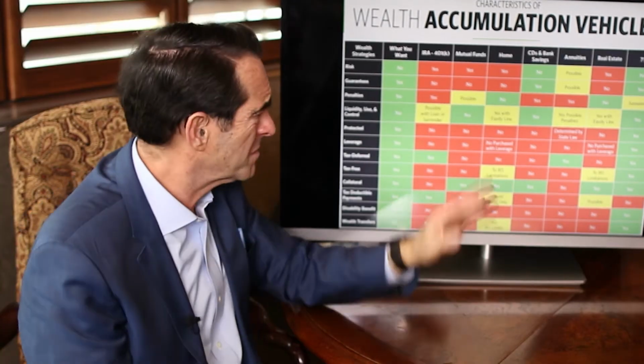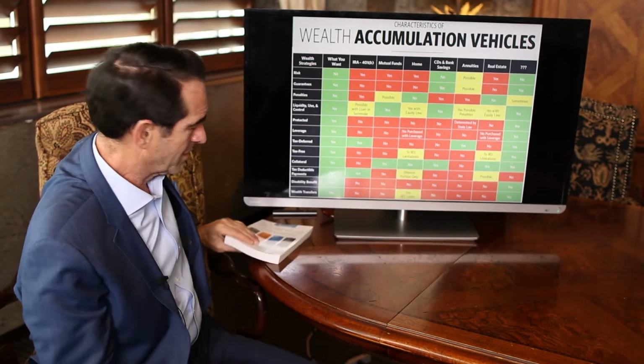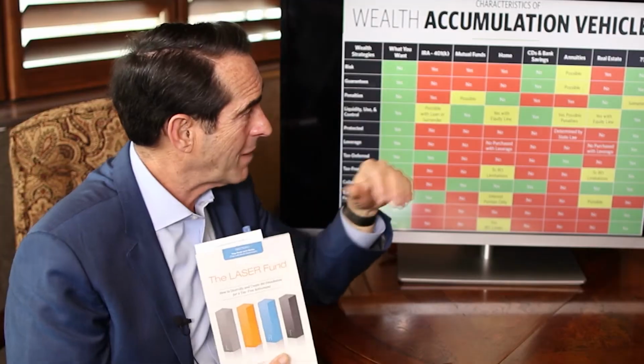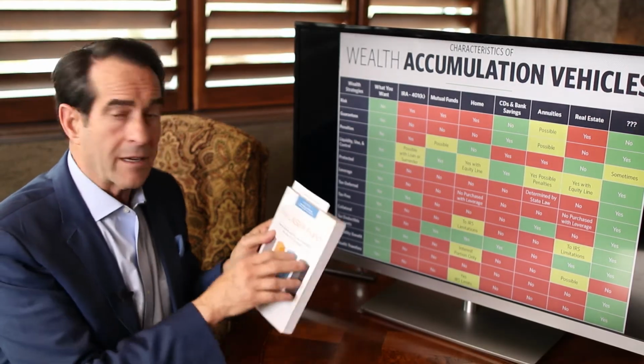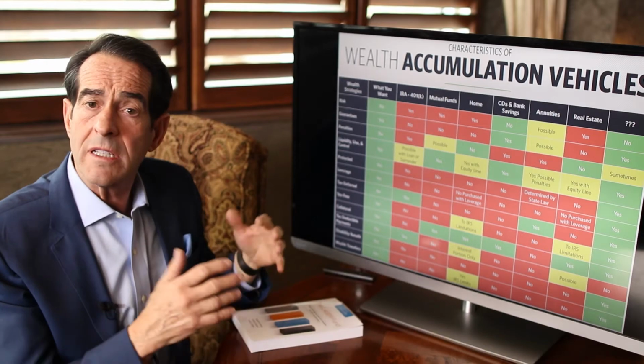Why do people put so much money in those vehicles? Do you know where I put my serious cash? Over in this one. Now, there's question marks there. This one is called my laser fund. It passes all of these criteria with flying colors. So let me show you why and how. I'm going to give you the opportunity to get a free copy of this book to understand it more if you would like.